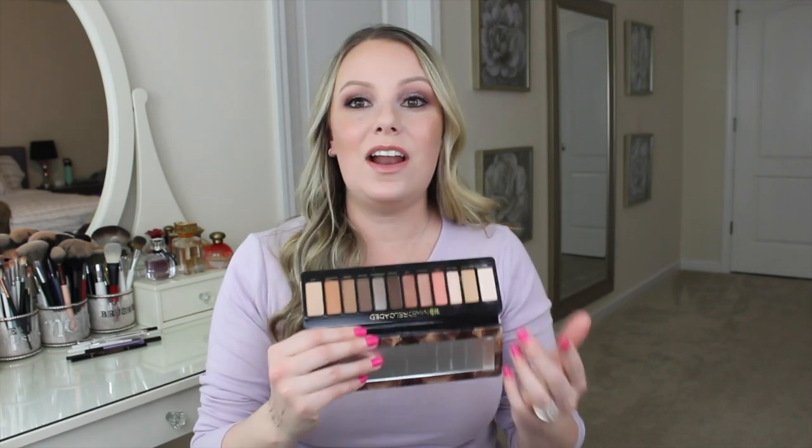Like you can kind of bump it around and it's not going to break or anything like that. It also doesn't come with a brush. If you've noticed, a lot of the other Naked palettes came with a brush in them. The original Naked had an eyeliner pencil in it, a dual-ended eyeliner pencil, but the newer ones have brushes in them, and this is the first one that doesn't have that brush in it, and I think because of that, they made the palette a little bit cheaper, I think.